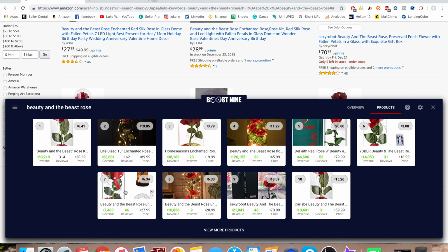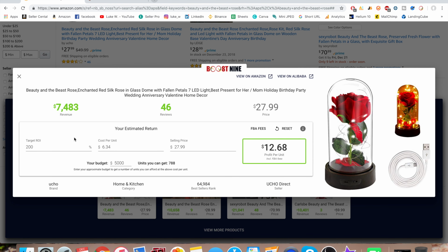And the cool thing about it is I can click on a product here and it will actually show me what target ROI I want. So a 200% return on investment, that would mean for every $1 I spend, I get $3 back. So I would basically have to find this product for $6.34 on Alibaba to get that 200% ROI if I'm selling it at $27. And you can think about if you even are looking to bundle and make this product better than what it is here, you can charge a higher price than even $27.